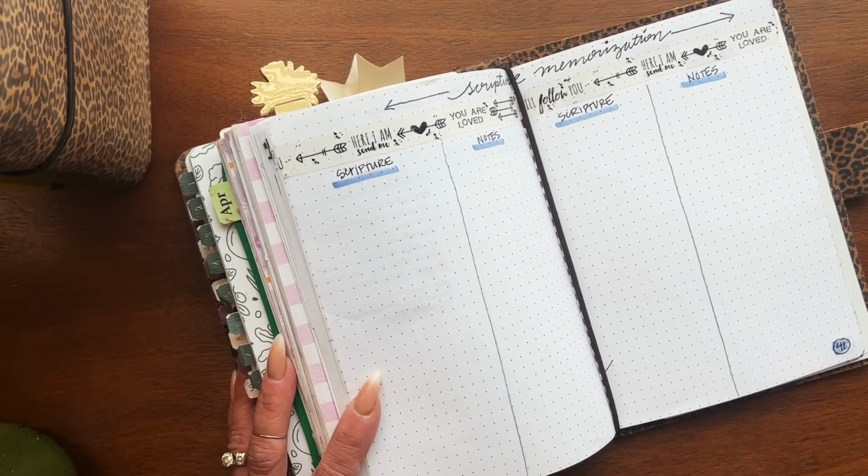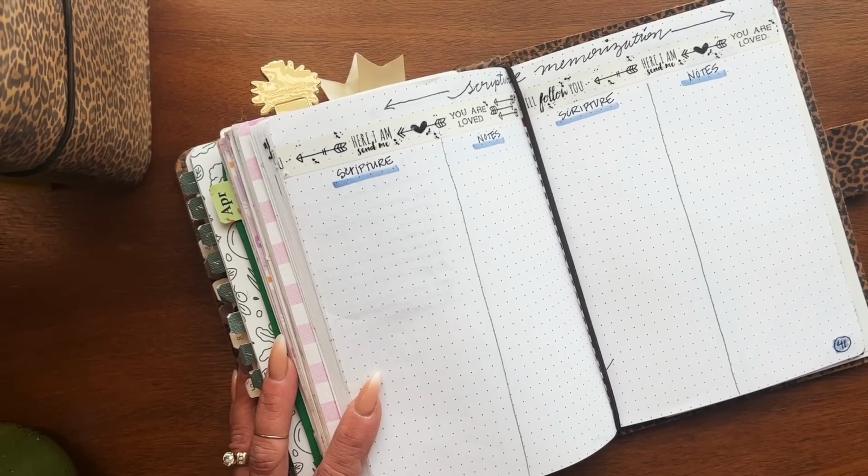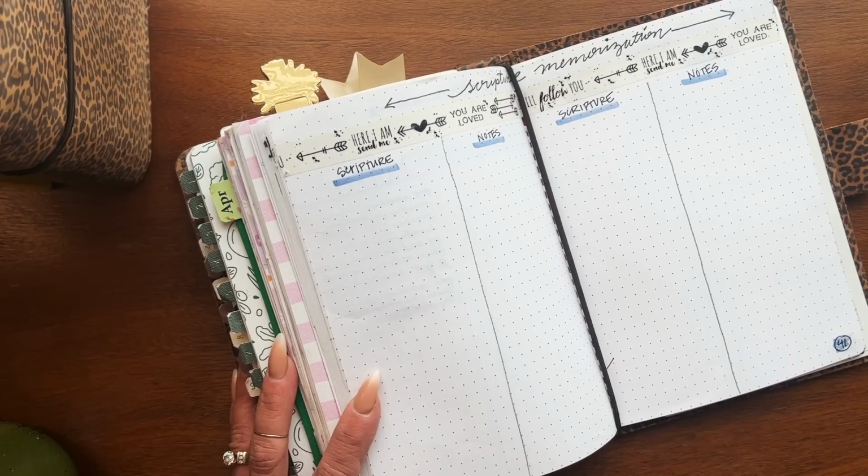Like, I could quote scripture after scripture after scripture sometimes, but I don't remember the exact reference point of where it is in the Bible. So this time I'm going to do it. And also what I want to do is memorize Psalm 91. Psalm 91 is golden.